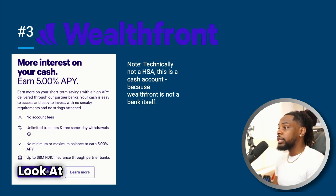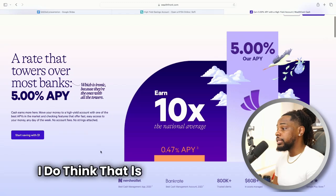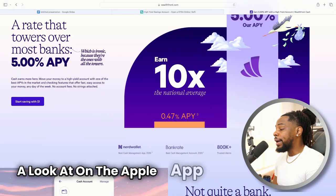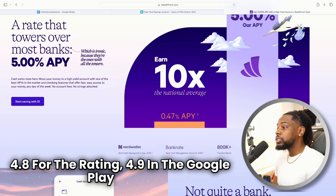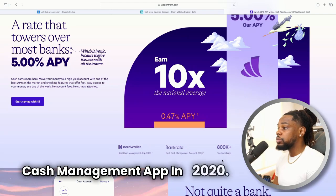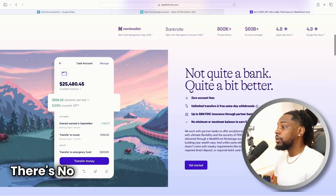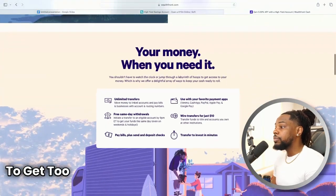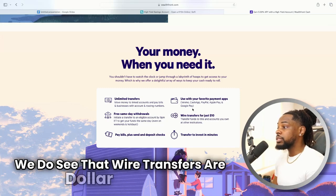All right, so let's take a look at the Wealthfront website. You can start saving with $1. I do think that is amazing. That's definitely something that you want to take a look at. On the Apple App Store, 4.8 for the rating, 4.9 in the Google Play Store. And NerdWallet gave them the best cash management app in 2020. So 0 account fees. We know the unlimited transfers. There's no minimum requirements. Other than that, we're not going to get too many additional features. We do see that wire transfers are $10.